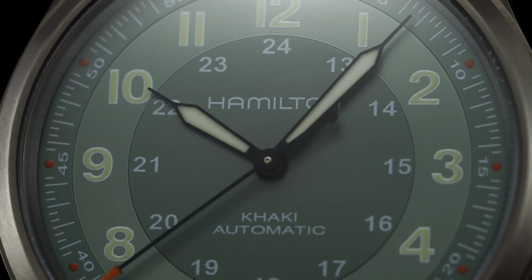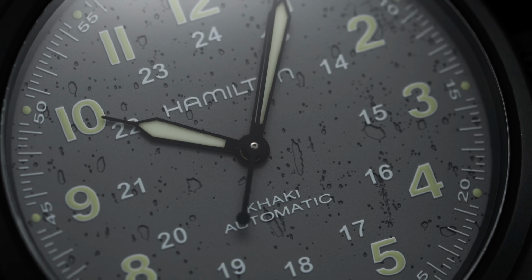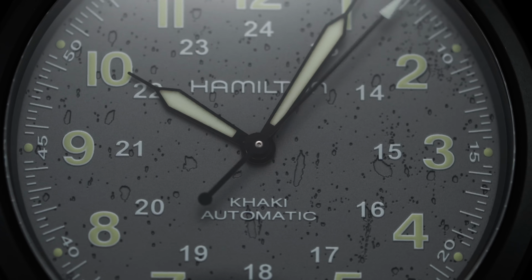You have some different dial colors to choose from. I think that meteorite dial is where this could be different and unique. So that is really out there compared to what you're going to find from other Hamilton Khaki Fields.